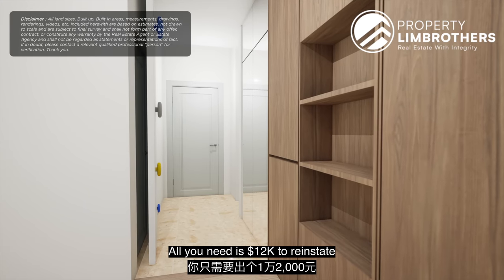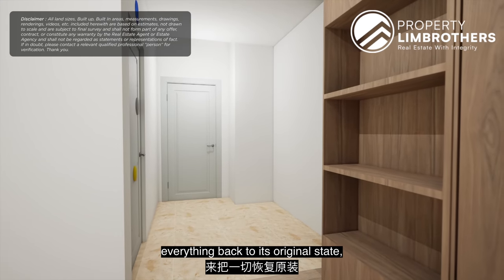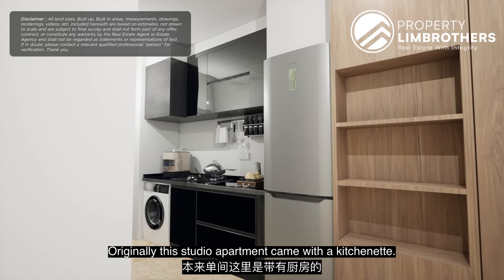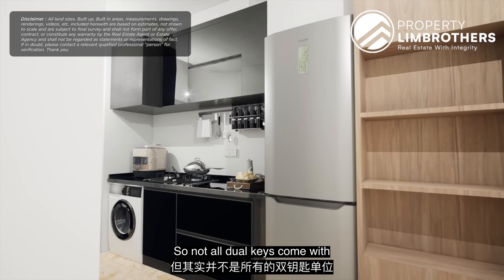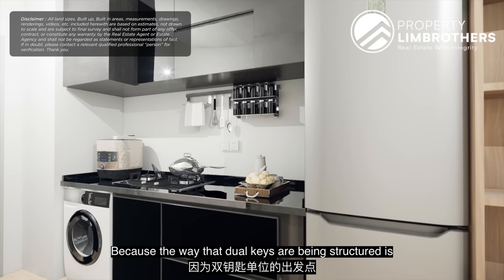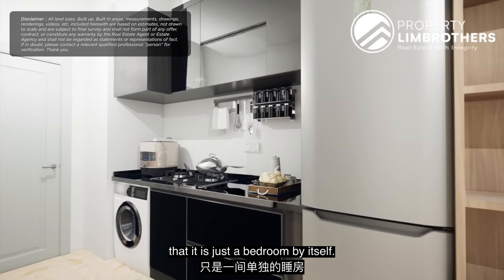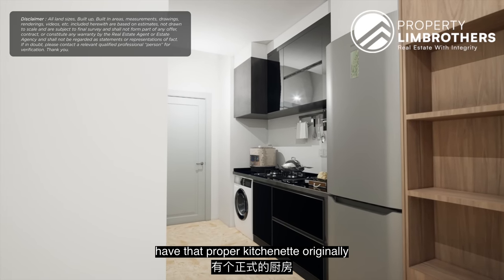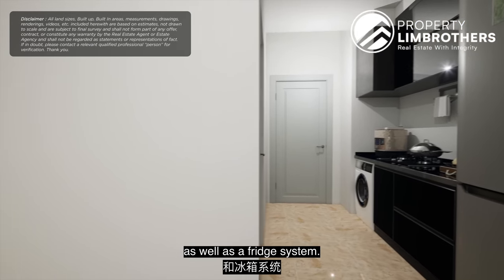All you need is $12,000 to reinstate everything back to its original state, including building back the kitchenette here. Originally, this studio apartment came with a kitchenette. Not all dual keys come with a full-on kitchenette and a fridge system, because the way that dual keys are being structured is that this is just a bedroom by itself. But the dual keys right here in Principal Garden has that proper kitchenette originally, as well as a fridge system.